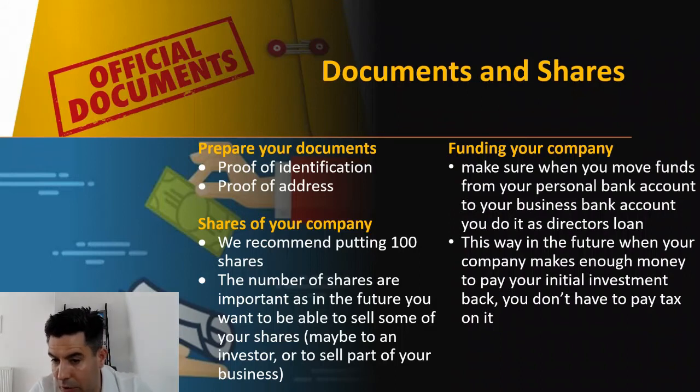Another trick I got here for you guys: funding your company. So you start your business, and you have your personal bank account and you have your business bank account, and you need to put money from your bank account to your business bank account to start your business, to purchase your first product, to get things going. So the way to do this is you do a director's loan. You, as a director of the company, loan money to the company, and so you do the bank transfer, let's say £2,000 from your personal account to your business account with a reference director's loan. That means you, as a director, give a loan to your company.